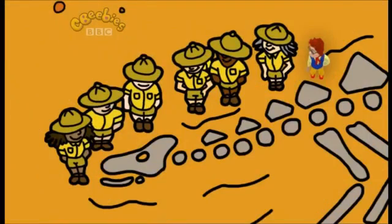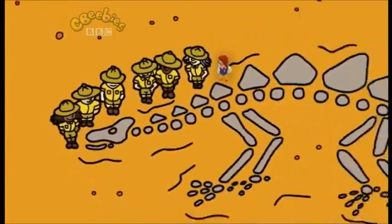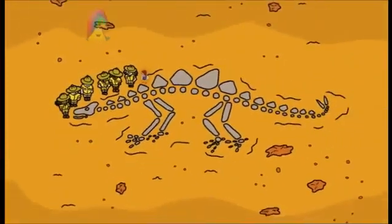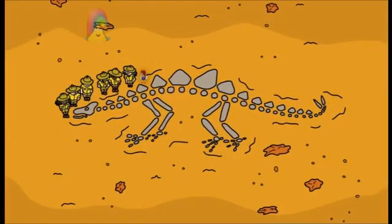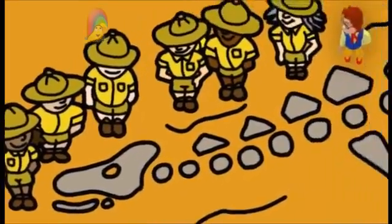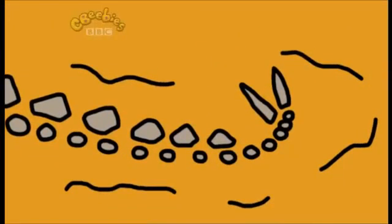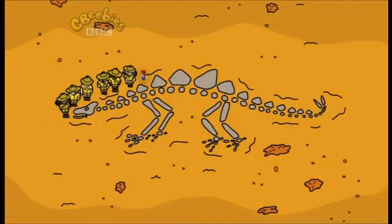It wasn't long before the archaeologists had dug up the whole dinosaur. Amanda had found the famous dinosaur skeleton. It's a Stegosaurus, she said. My favourite. If it hadn't been for you, Little Cook Small, I don't think we'd ever have started digging. They all cheered. Little Cook to the rescue once again.